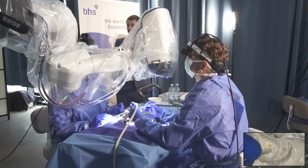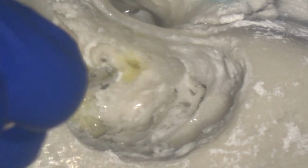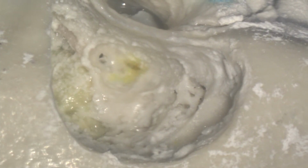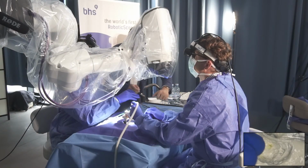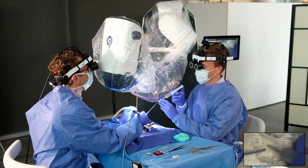A little bit of solution, please, here. A little bit of rinsing. Okay, thank you very much. And now I change the burr to a smaller drill. Thank you very much for the help. Sure. Okay, here's the drill. Perfect. How does it feel?